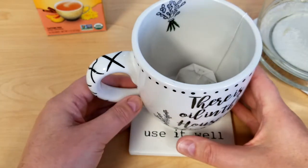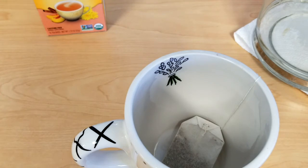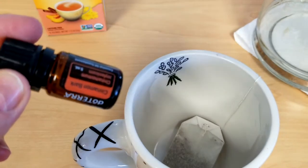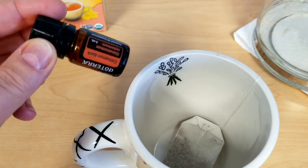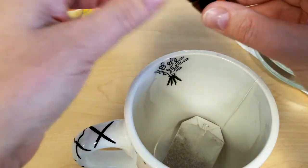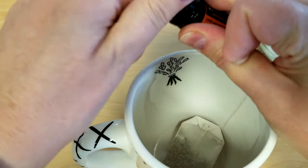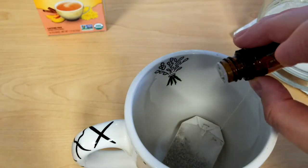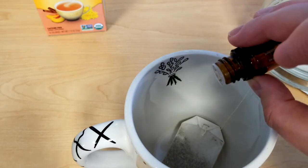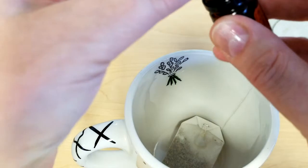So let's see, I'm going to move this so you can see in the cup a little bit. And one of the fun things I love to do with my essential oils is to put some oils in it. Now I do like cinnamon, and I like a lot of cinnamon because it's good for the circulation and for the heart, and it's also good for regulating blood sugar. So I'm going to go ahead and put one whole drop in. Until you get used to cinnamon, you might prefer a third of a drop. So I use a whole drop. So there's our drop of cinnamon.